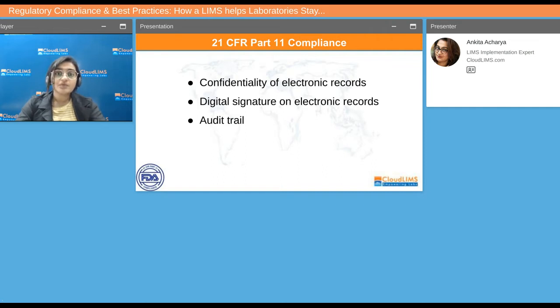A LIMS allows you to easily maintain or manage all records in an electronic format. For every record that is present in the LIMS, every user who accesses that record could be provided with a role-based user access permission, which means only users who have the access permission under your laboratory's hierarchy will be able to access that electronic record. For the rest of them, it will be hidden or blocked off.